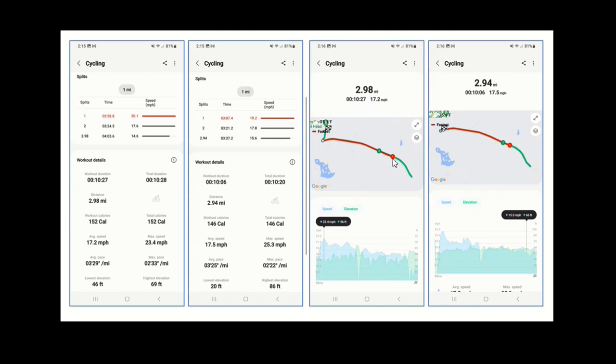And then the second mile would be this, where I turned around and then came back to here, and that would be the second mile. And then the almost third mile would be all the way back to this point. That's how it is. So yeah, the first mile, 20.1.